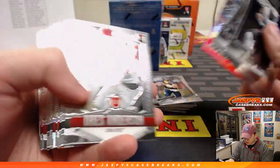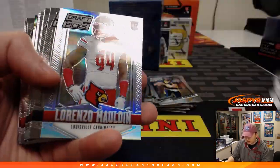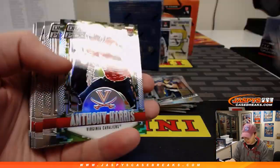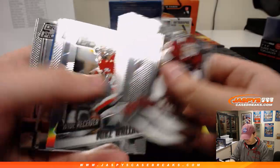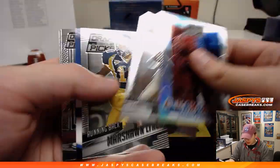We got Amari Cooper. Speaking of him. And these will go to the team on the checklist, of course. Go by the checklist for this. Jimmy Graham. We got a camo Anthony Harris, number 199. Not sure what team Anthony Harris is. There's Aaron Donald for the Los Angeles Rams.